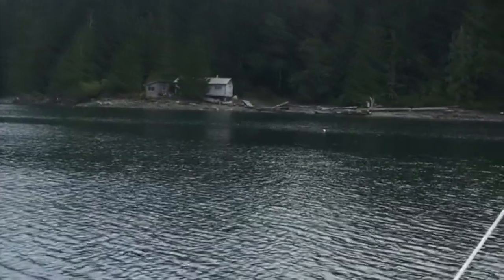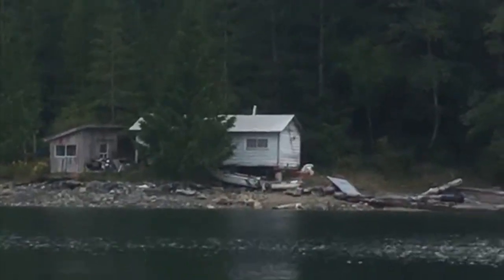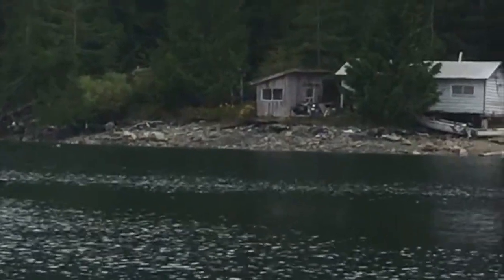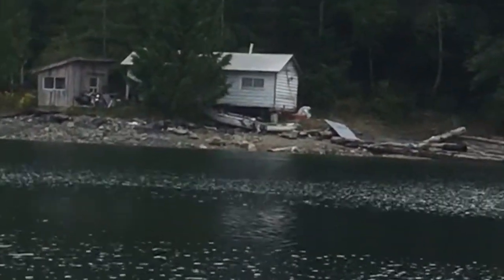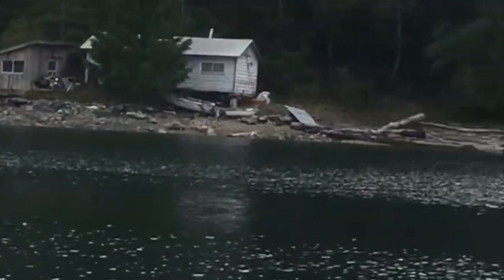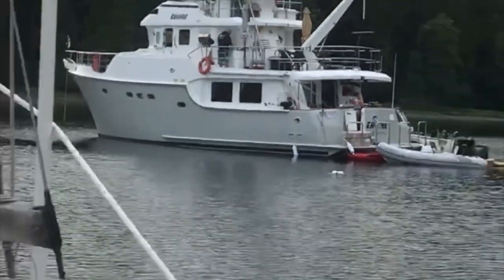This little shack over here is where sometimes an Indian lady makes smoked salmon the traditional Indian way, and makes a fry bread of some type. It's like some type of bread they make. Comes out here and sells it to the boaters, but not doing it this year, I guess, or at least right now. Nice big trawler.